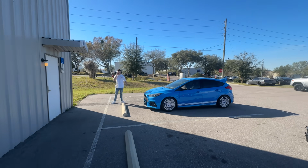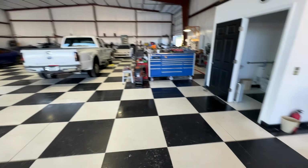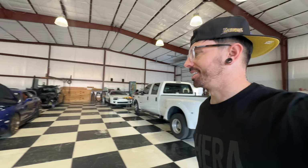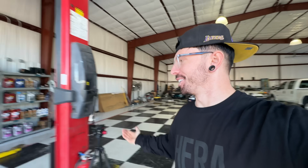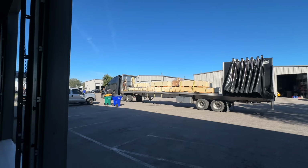This is our whip whilst we're here, the Focus RS. And this is Freddie's new shop, or second shop. A lot of cars in here. Rex's Mark IV Supra. Technically, this has become our shop now. We've been using this ramp. We've been over here so much now, Freddie has lent us this ramp. And outside, there's loads more ramps which have just arrived. He's going absolutely crazy with it, but Freddie has got a lot of cars.